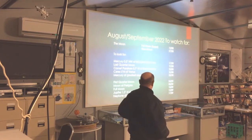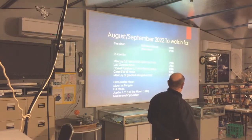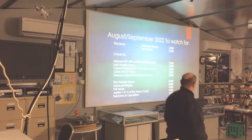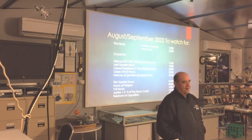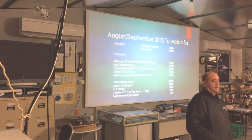On the 4th of the 9th we have first quarter moon, and on the 8th of the 9th the moon is at perigee. You'll notice a slight difference there with full moon, which occurs 2 nights later, so it's not a super moon next month. It's out by 2 days. Jupiter is about 1.5 degrees north of the moon. I did put the time there, 1 AM, so if you want to hang around until 1 AM, not too late, you can have a look at Jupiter and the moon. And on the 17th of the 9th, Neptune's in opposition, the best point to observe Neptune if you have the hankering to see a blue dot.